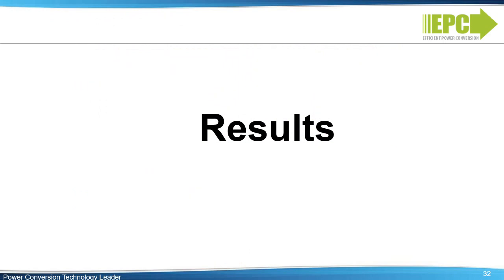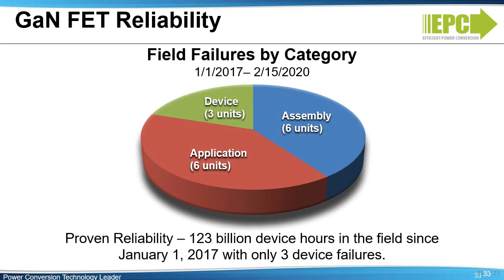So what's the result? The most important results are those that the customers see. As of this recording, we now have 123 billion device hours documented use in the field since January 2017 in our key automotive and telecommunication applications. And we have a total of 3 device units that have failed. 3. These 3 device units failed for an extrinsic failure mechanism, a defect in the wafer fab that has since been fixed. No MOSFET has ever come close to this level of field reliability.